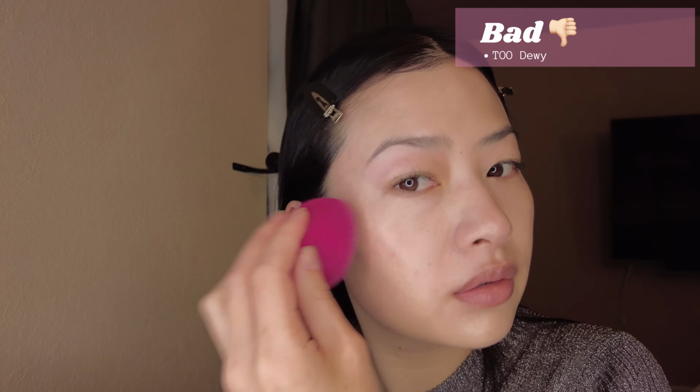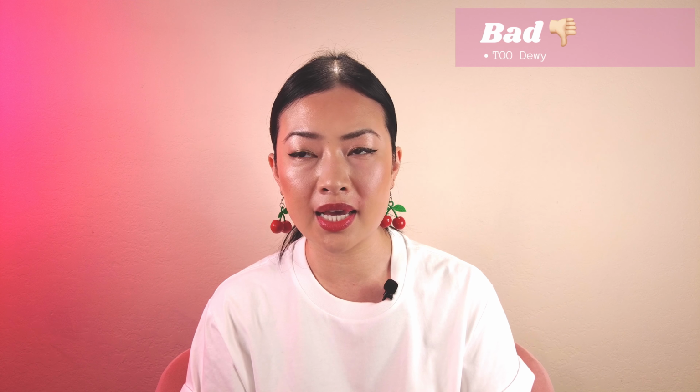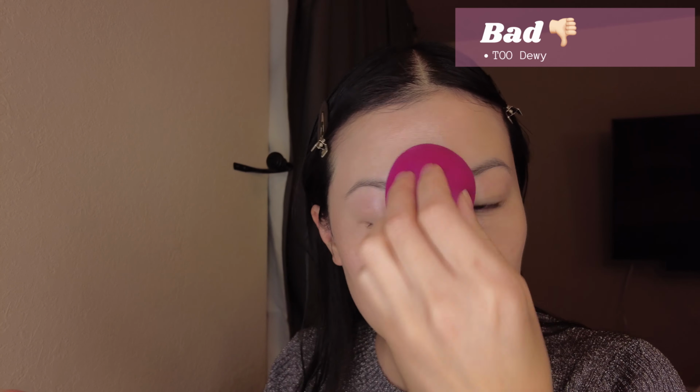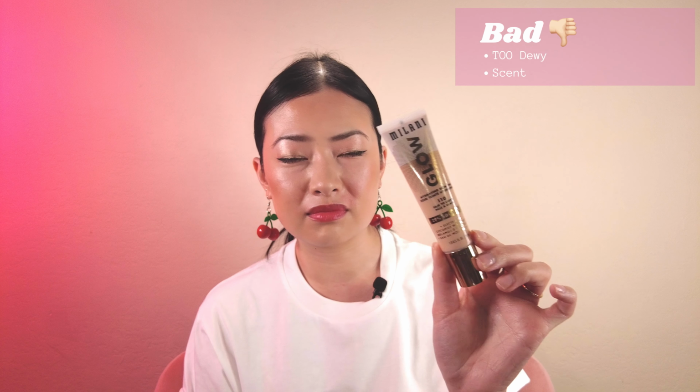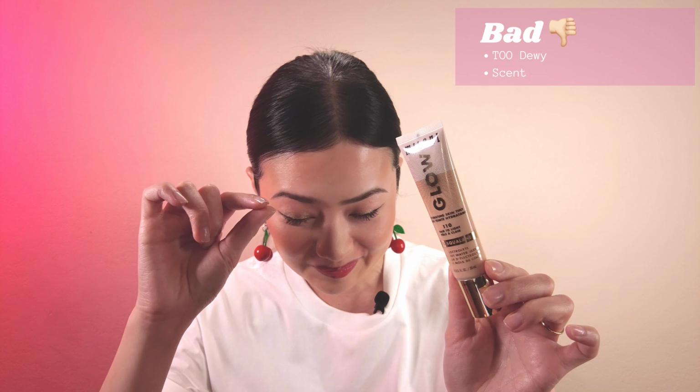And now for the bad. This was way too dewy for my skin. And I have normal skin, it'll be oily at times in the T-zone, maybe after a long day, and I have some dry patches that I'm working with. But if anybody else is even remotely oilier or has combo skin, this is gonna make you so shiny. And it has a scent. It doesn't have fragrance, but I do see that it has the coconut water in there. So it's supposed to have like a light coconut scent, but to me, it just smelled like erasers. It's specifically the erasers that are on top of those yellow pencils.